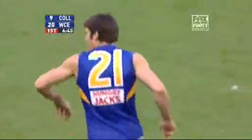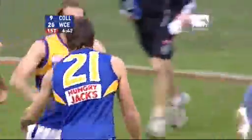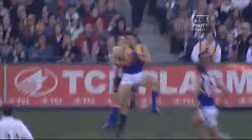Trouble here for the Pies. Right now, I know it's still six minutes to go in the first quarter, fellas, but Collingwood, they're looking to be in a bit of bother to me. Well, mark's inside 50, 5 to the West Coast, 0 to Collingwood.